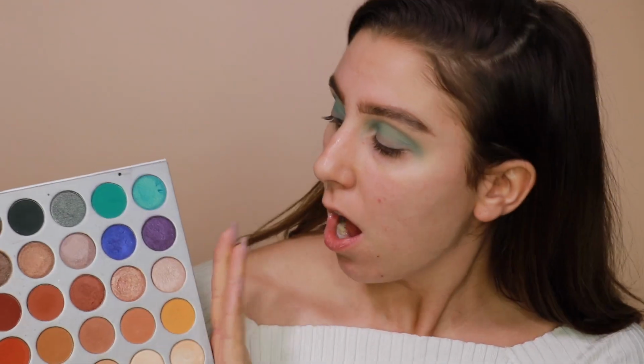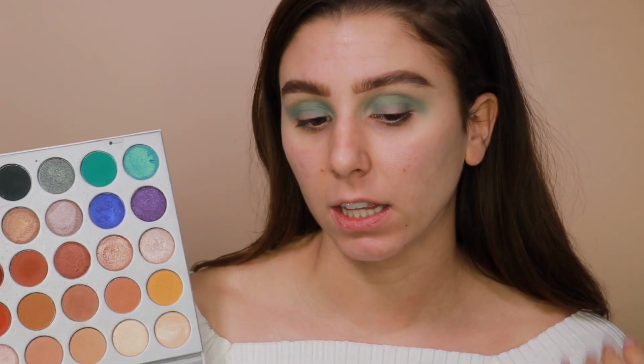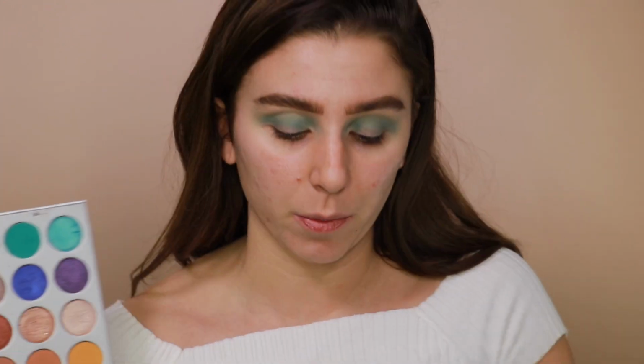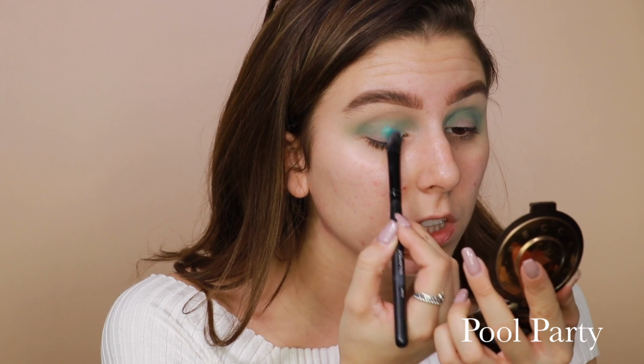So I didn't really build this color up at all. Like I said, if you want, you can really skip this step. But it's just going to have a nice light wash underneath the shimmer, which I'm going to go in with now. Like I said, I believe this color is called Pool Party, but if it's not, I'll put it on the screen either way. Start putting this onto the lid.